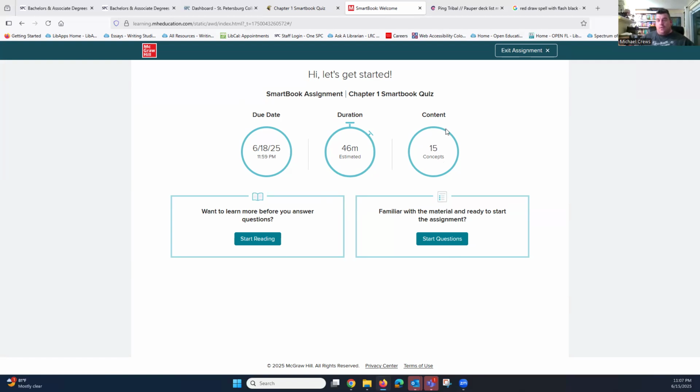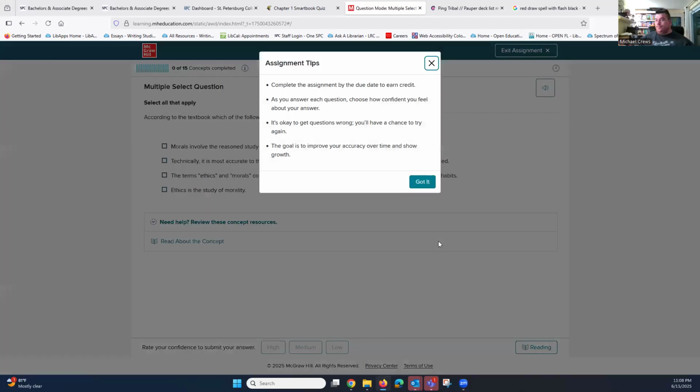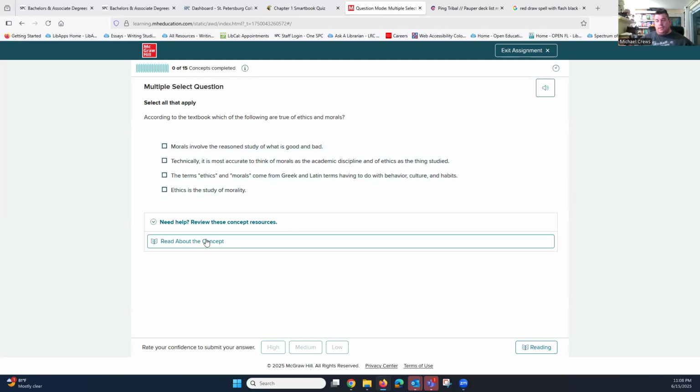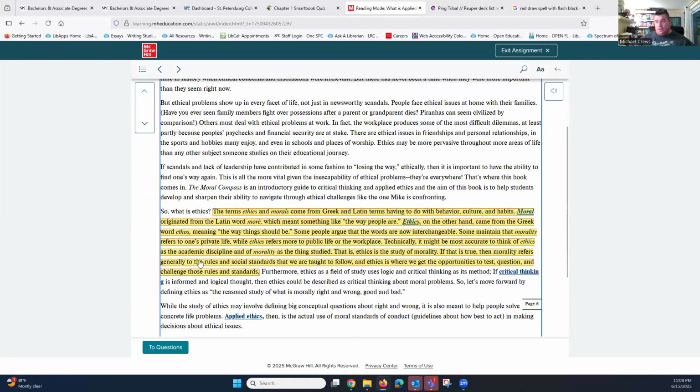Now, you have two options here. You can start reading before you take the quiz, which I highly recommend, that you read and take notes. When you start reading, it takes you to the chapter, or you can start the questions. It tells you tips for how the assignment's laid out, and then you jump in and start answering the questions. What's really cool is if you're stuck on a question, you can click read about the concepts, and it'll show you the chunk in the chapter where that comes from.